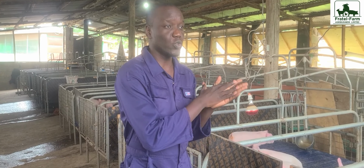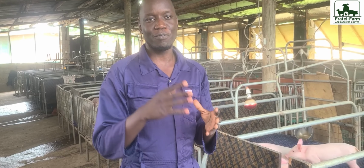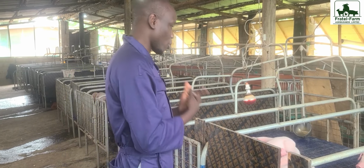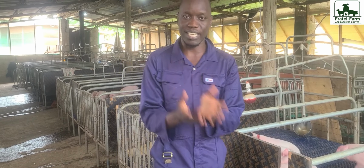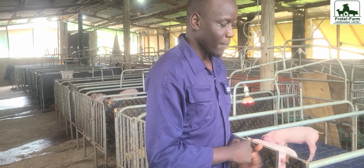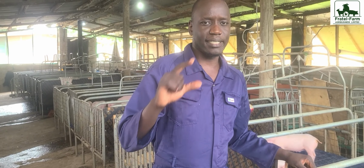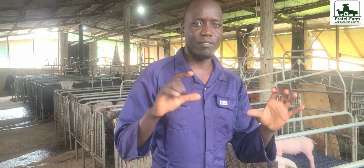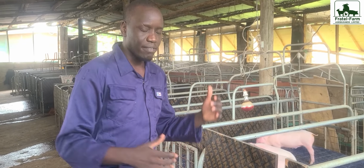So you need to know your competitors, depending on the level of investment you have. You need to know your competitors, you need to know where you're selling the pork, and the key thing is to have consistency. Usually the batch system can give you that consistency, in that you have a certain number of sows farrowing at a certain time.